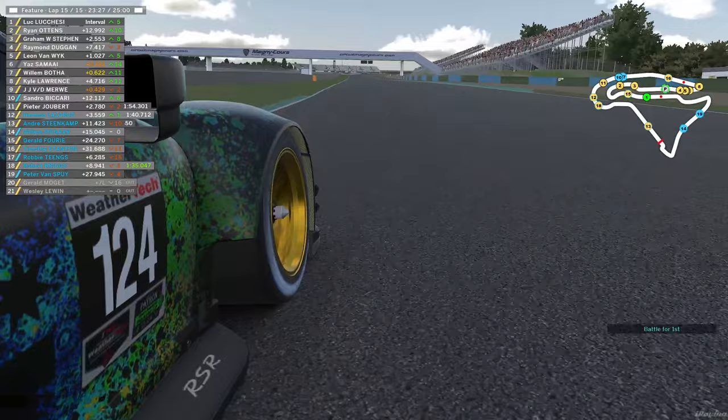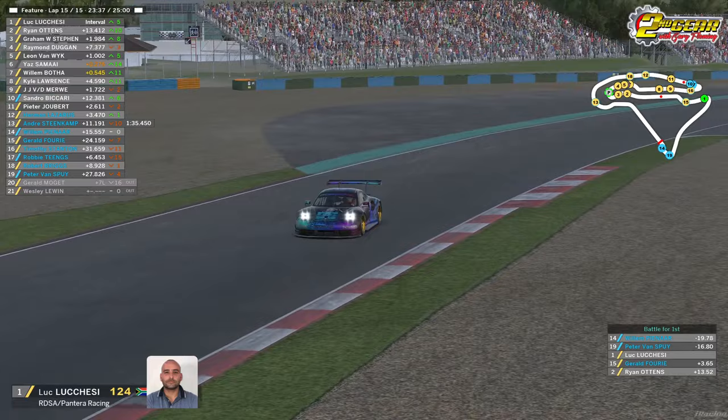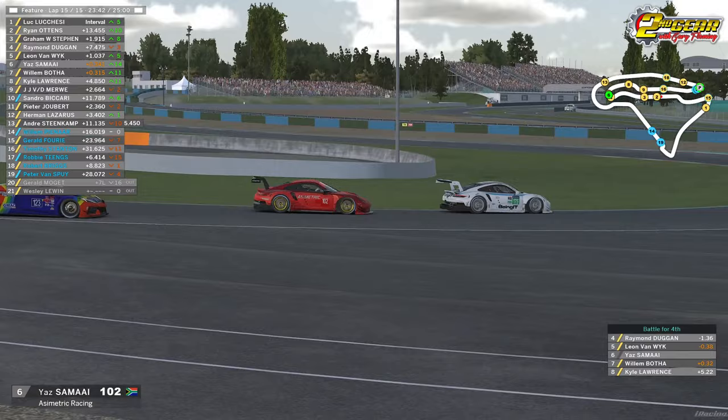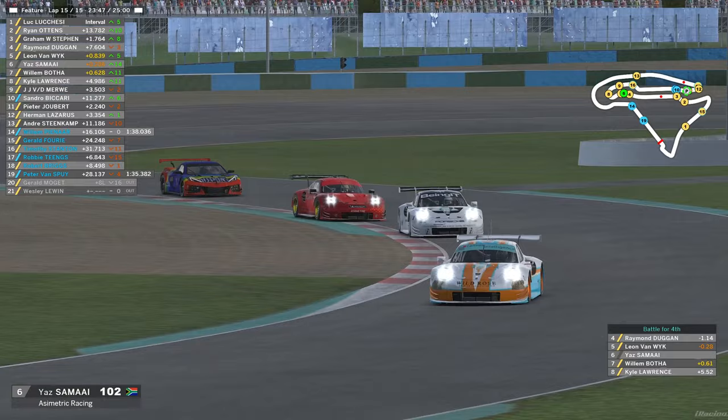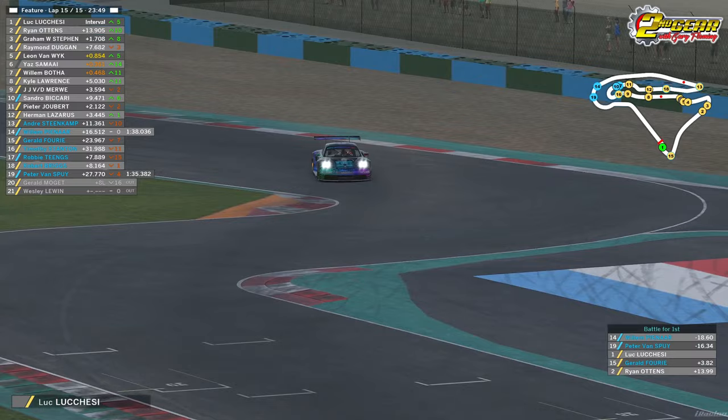Luke Lucchesi leading them around very, very neatly. He's just got a couple more turns to go. And Yas Samai, let's have a quick look again at Yas Samai, all over the back of Leon van Wyk, with Willem Buerta directly in there behind him. Luke Lucchesi, we're going to have to go back to him in a couple of seconds, because he's coming through to the last corners now. What a magnificent battle this one is. But we've got to go to Luke Lucchesi as he comes through to take the checkered flag.